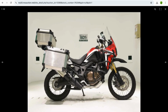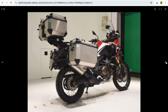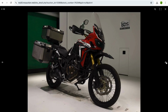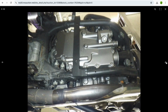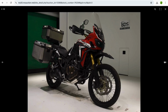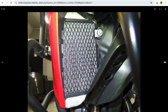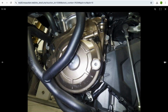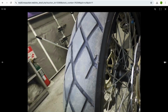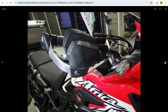So this bike here, let's have a look through this. It's got all the extra carriers. The initial photos will give you a good overview of the bike, just to get a general feel for what it's like. A lot of the times, this will make the bike look pretty good. But where they do go into detail is then there are some meticulous photos of exactly what this bike entails. So you can get really close up to see where all the damage is. You would not have picked that up on the initial photos.